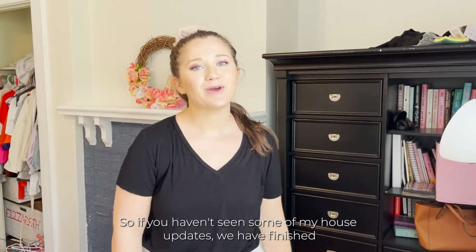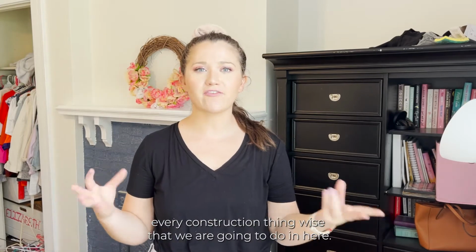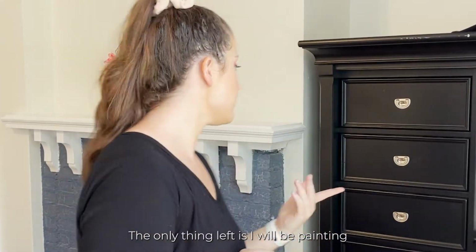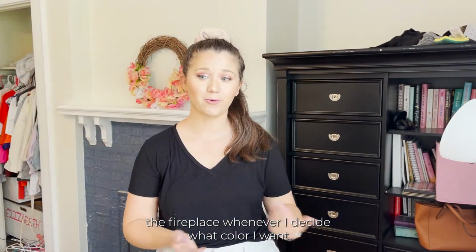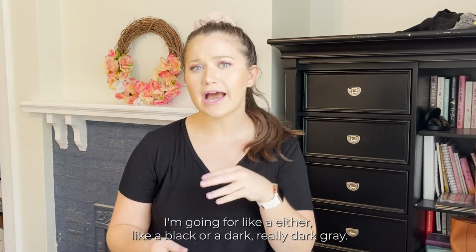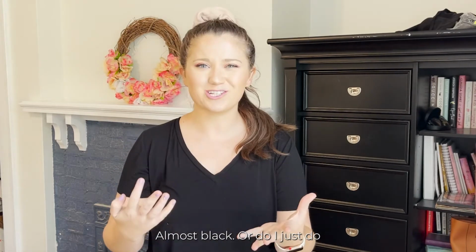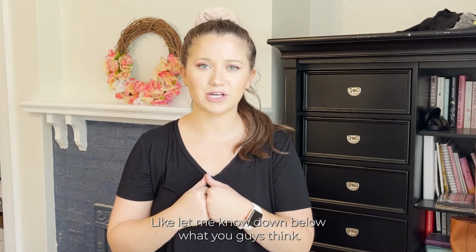So if you haven't seen some of my house updates, we have finished every construction thing that we are going to do in here. The only thing left is I will be painting the fireplace whenever I decide what color I want. I still don't know. I'm going back on a few things. I'm going for either a black or a really dark gray, almost black. Or do I just do white? Do I do something fun? Let me know down below what you guys think.